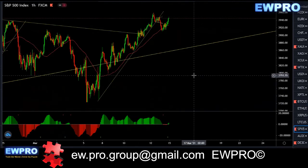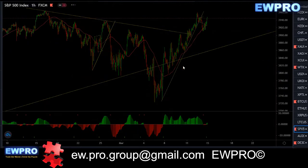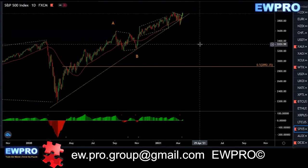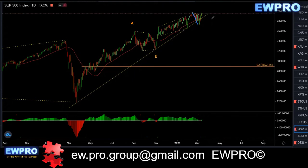SBX. Go to the daily. Breaking that. I was sort of looking, see, we broke this trend line and we're still in the uptrend. I've been saying we're still in this uptrend. It's not confirmed. We did get a cross down in here. I was sort of looking for that short, maybe to the 50 fib, to give us a larger correction. But this isn't over.